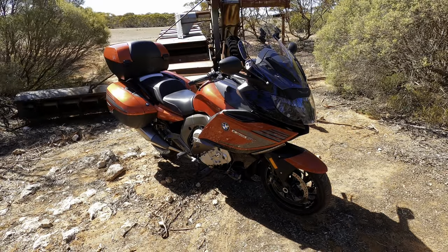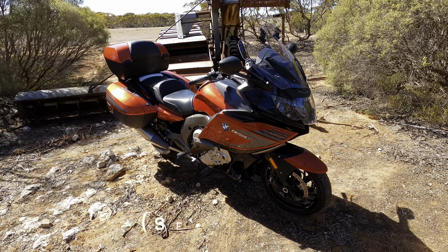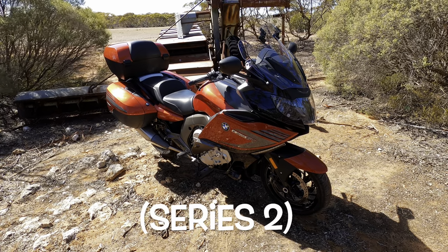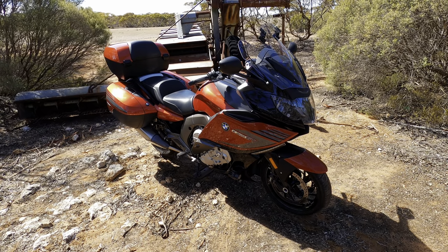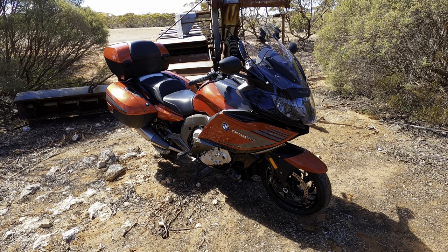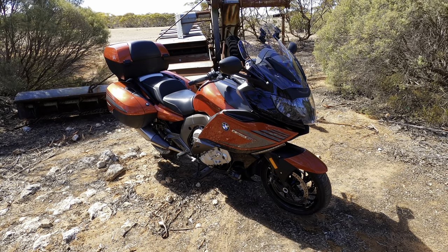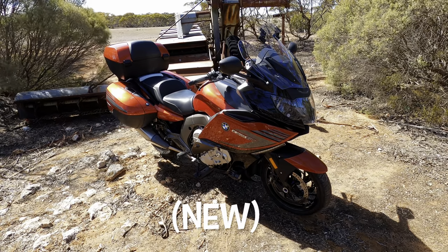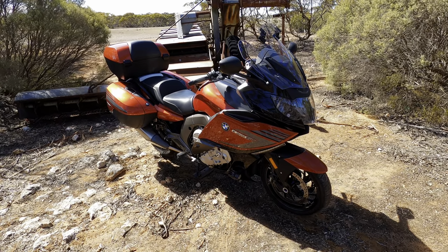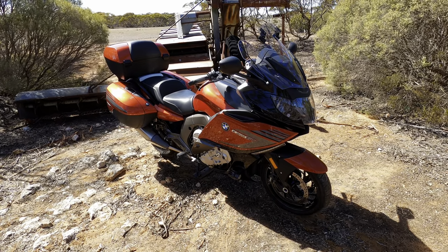So this particular bike is a 2014 model. You can expect to pay about half the cost of a new model. We're in 2022 now, 2014 in Australia, these are up around the early $40,000 mark. So you can expect to pay around that, early 20s, anywhere in that region.